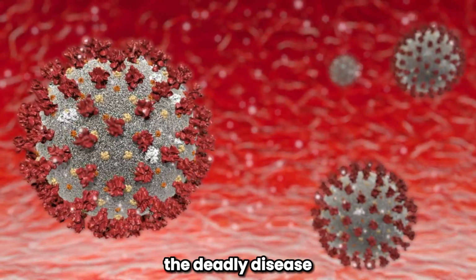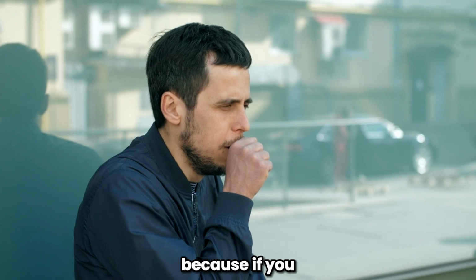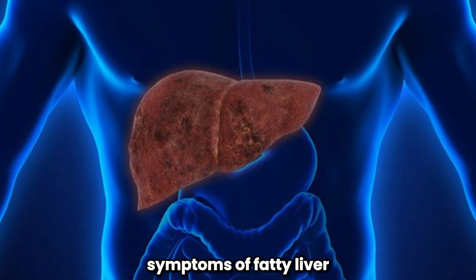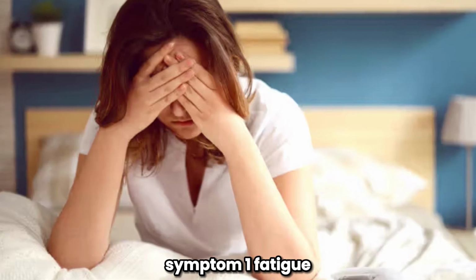Since you know what causes the deadly disease, let's talk about the symptoms, because if you are experiencing these, you should be able to avoid the worst scenarios. Symptoms of fatty liver. Symptom 1.